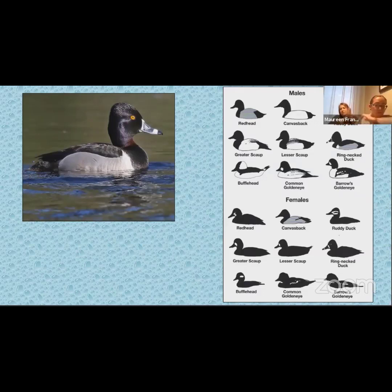Yeah. Did we get an answer? We did get an answer. So thank you, Lori, for commenting. And we are so excited. He got it right. It is the ring-necked duck. Woo, good job, Lori.